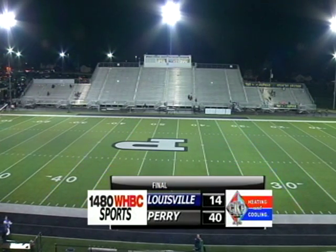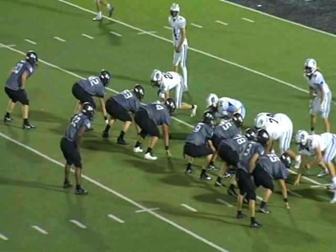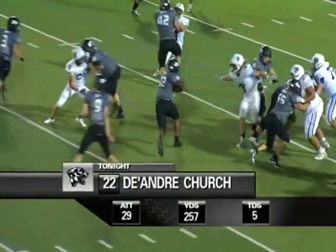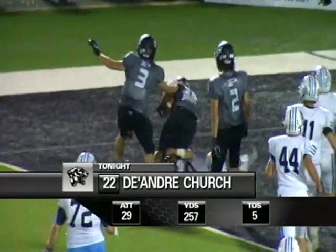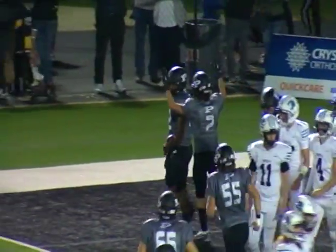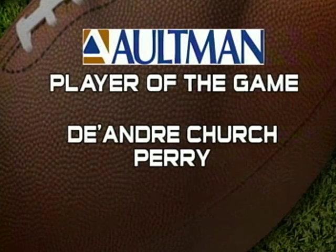It takes us now to our player of the game. Well, I don't think there's any question about that one. DeAndre Church, the Perry Panthers tailback, 29 carries tonight, 259 yards, 5 touchdowns on the night. Great job by DeAndre Church. As you can see here, one of his touchdowns as he bounces it outside and then takes it into the end zone. Just powerful running tonight. DeAndre with 5 scores, and he is already one of the top scorers and rushers in the county. So tonight did not hurt him at all. So congratulations, DeAndre Church, our Altman Foundation player of the game.